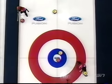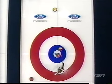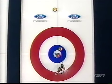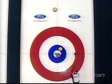Tried the double peel, didn't make it. And if you think about the Canada-Germany game, just thinking ahead for a moment, a lot will be based on how Germany does in this extra end. A tight turnaround will be tough. It will be tougher if they can't steal away the victory.